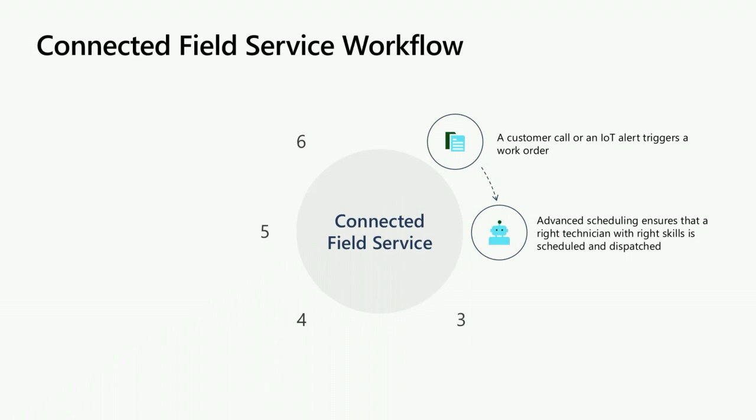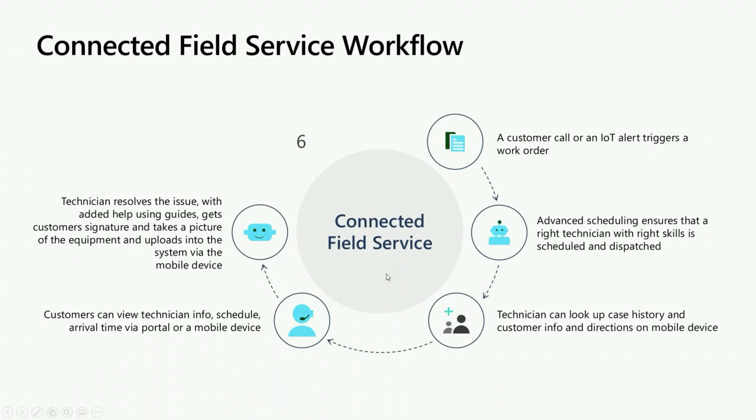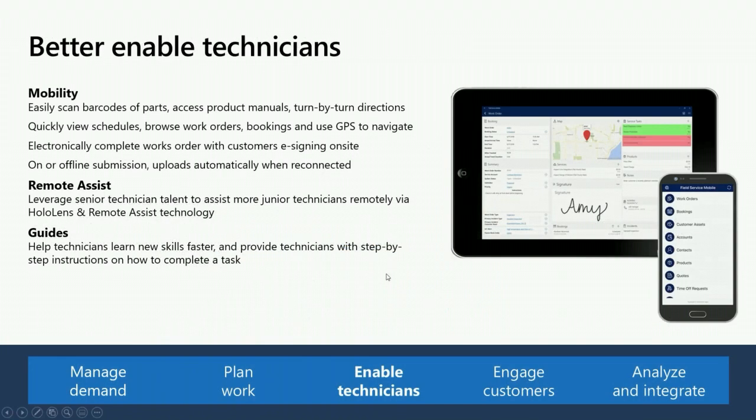So how do we achieve that from inside of Dynamics Field Service? There are a number of features within the Field Service mobile app that let technicians view work orders, customer assets, accounts, and contacts all out in the field. This mobile app is built on Microsoft Power Platform and can be customized to meet your business needs. It also works for both Apple and Android phones and tablets.